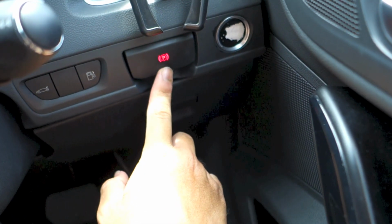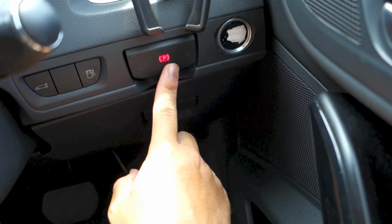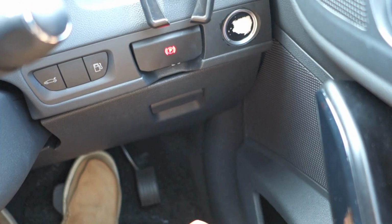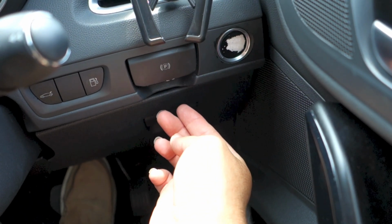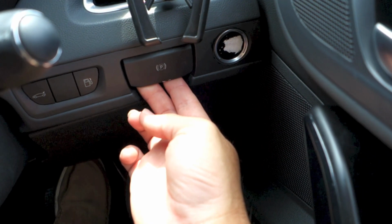Right here is a 508's electronic parking brake. It is currently engaged. To disengage it, put your foot on the brake and push the lever in. To engage it, simply pull the lever back out.